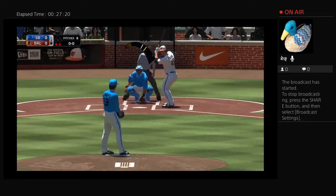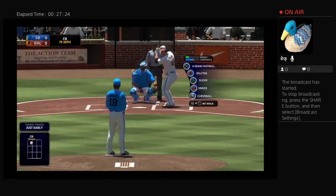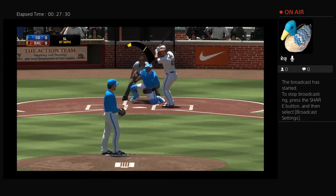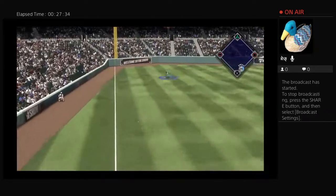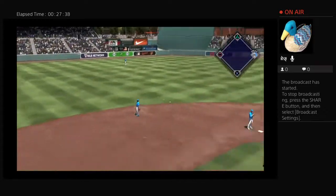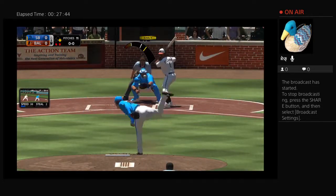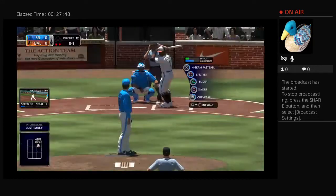Here's Mark Trumbo now. No one aboard for him, and two gone here in the first. Called a strike on the outer half. 0-1. Ball 1. Swing and a ground ball to third, and that finds its way through for a base hit. In now, Tim Beckham, as he'll get his first opportunity in this one. But he's safe at first as he gets back in time.